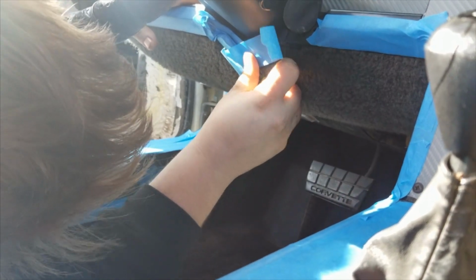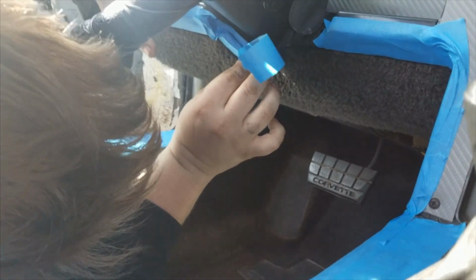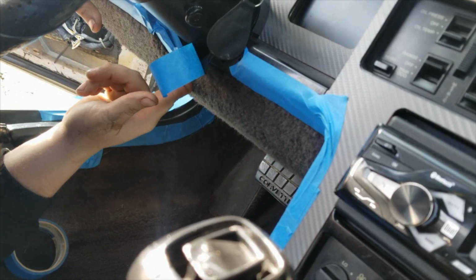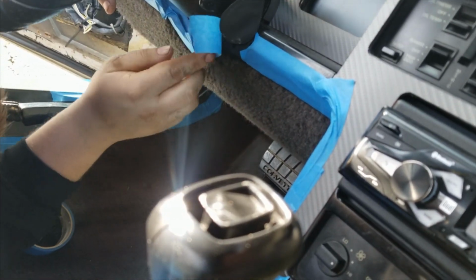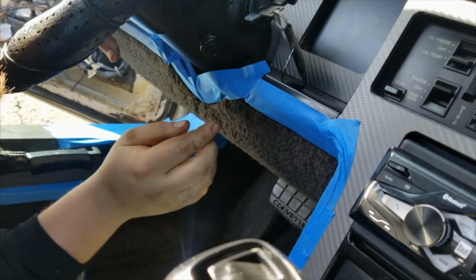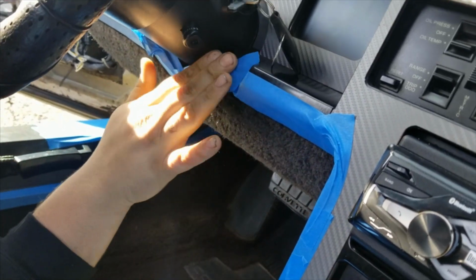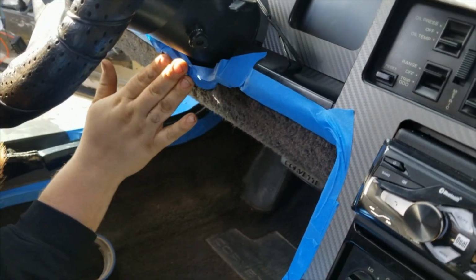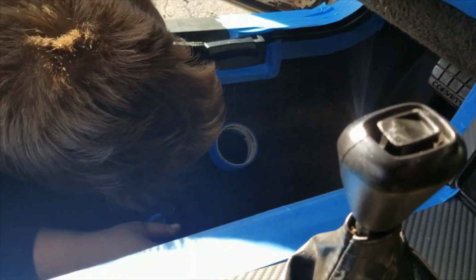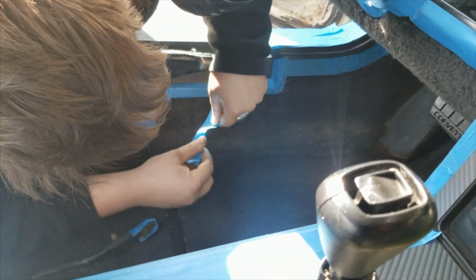There. He got this. Yep. Wind never helps. There you go. Shit, this camera's blurring. There we go.